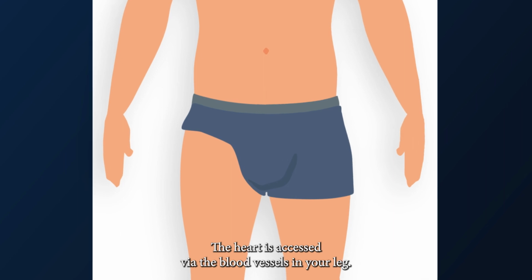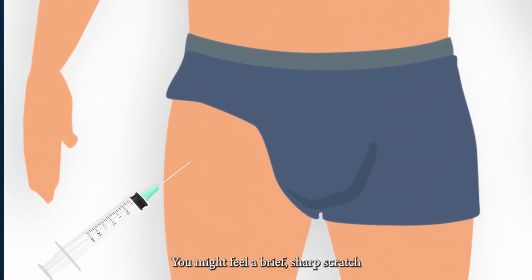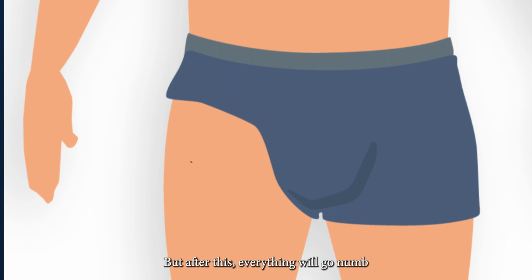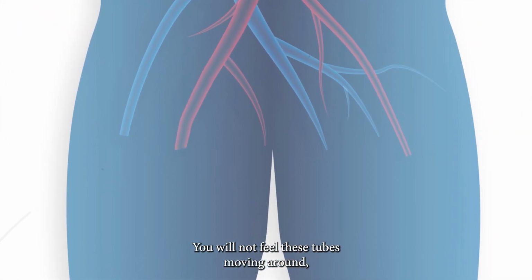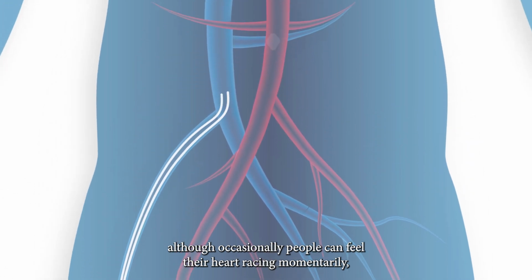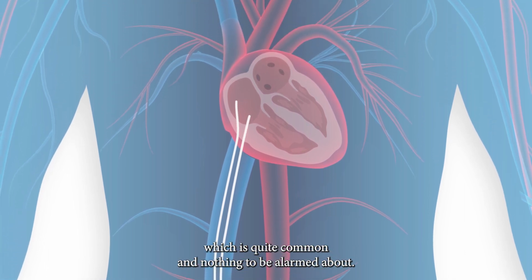The heart is accessed via the blood vessels in your leg. You might feel a brief sharp scratch as the local anaesthetic is inserted at the top of your leg, but after this, everything will go numb. From the leg, a number of small tubes are passed into the heart. You will not feel these tubes moving around, although occasionally people can feel their heart racing momentarily, which is quite common and nothing to be alarmed about.